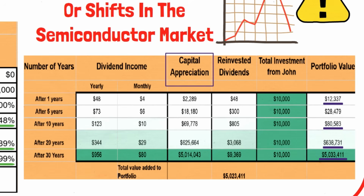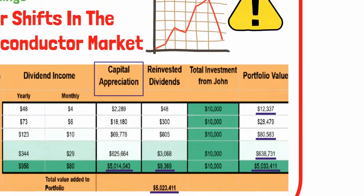By the 30th year, John's $10,000 investment would grow to an impressive $5,033,411. In total, the value added to John's initial investment would be $5,023,411. Of that total, $9,369 would come from dividend reinvestment, while $5,014,043 would be attributed to capital appreciation.